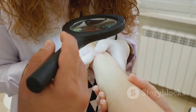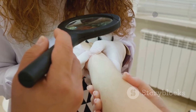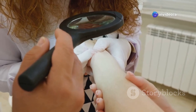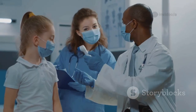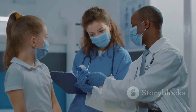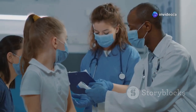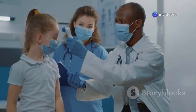The chancre usually heals on its own within 3 to 6 weeks, even without treatment. However, the infection remains in the body and can progress to the next stage if not treated. Secondary syphilis may cause a rash, fever, sore throat, or swollen lymph nodes. The rash often appears as rough red or reddish-brown spots on the palms of the hands and the bottoms of the feet. It can also appear on other parts of the body. Other symptoms may include muscle aches, fatigue, and weight loss.